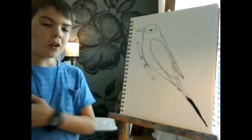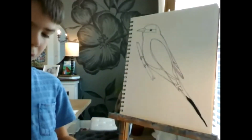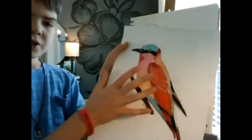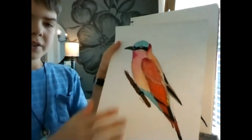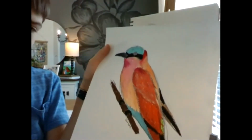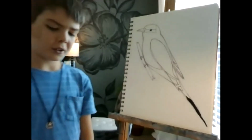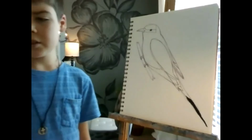Okay, so y'all, it's called a Carmine Bee-Eater because it has mostly a carmine color, and carmine is pinkish, almost like a coral color. So you can see here, it's like a coral pink, maybe a little bit of yellowish orange down here, kind of a cream color. So it has lots of beautiful colors.